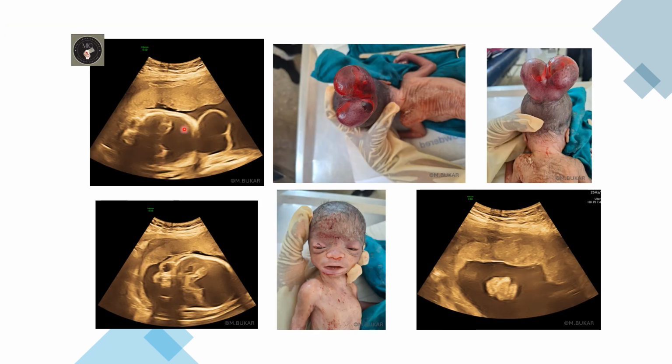Now comparing the ultrasound image with the abortus, here you can see the bifid meningocele, another view, normal interorbital distance, normal facial profile.